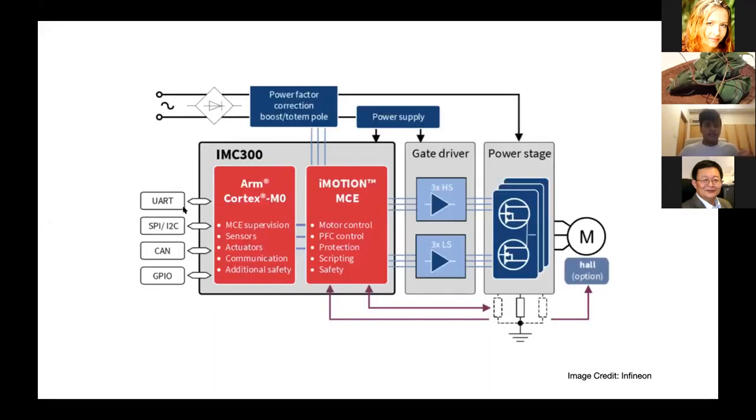The first one is using something like the IMC 300, where the Infineon chip is just supplying the control algorithm, and then we pass the signals out to an external gate driver and an external power stage.